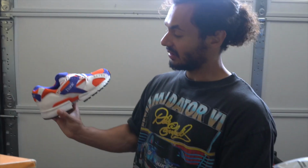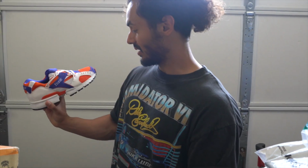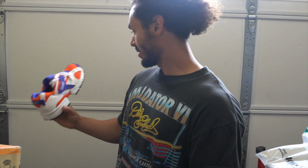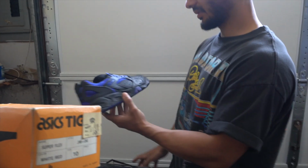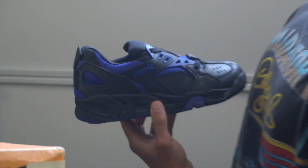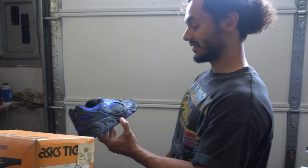Yo, these look like the Nikes that just came out recently. Yeah, the ones that they had the collaboration with Stussy. Yo, this looks like my size. Oh, those are nice. This is the 80s vibe right here. I like those. Stable Air Rebel. Dope. These are nice, man.